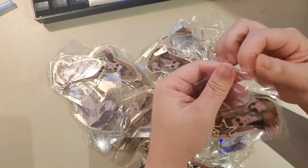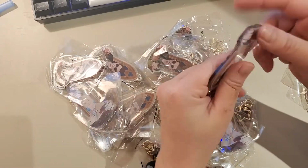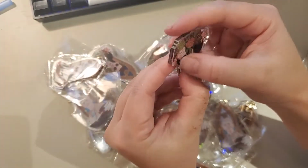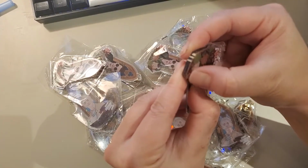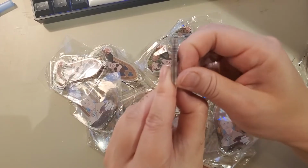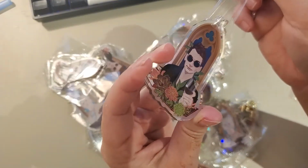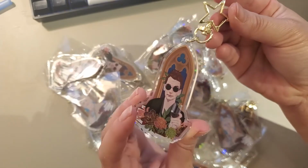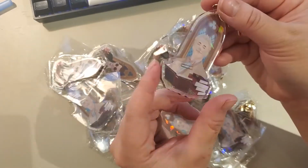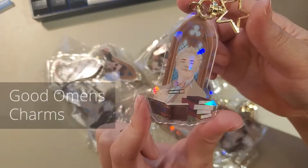These are my Good Omens double-sided acrylic charms. They come with a cute star-shaped clasp because Crowley was a star maker. The charms are perfect mirror images representing their opposite natures and dualities.